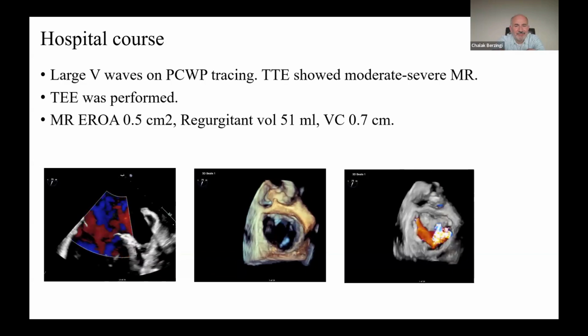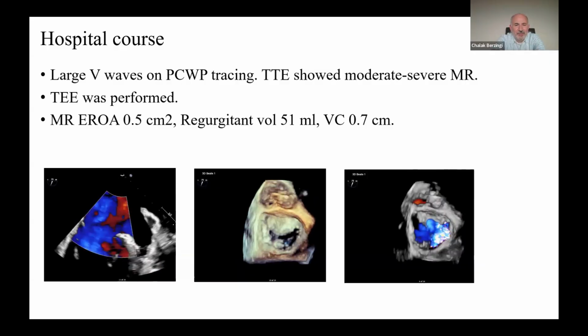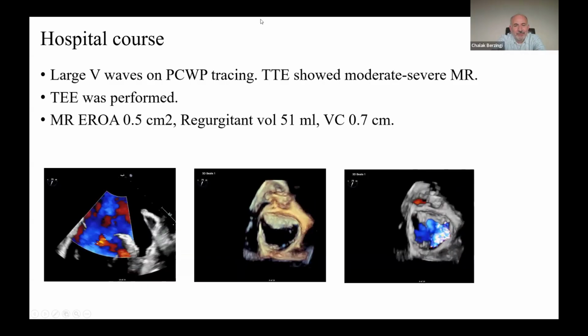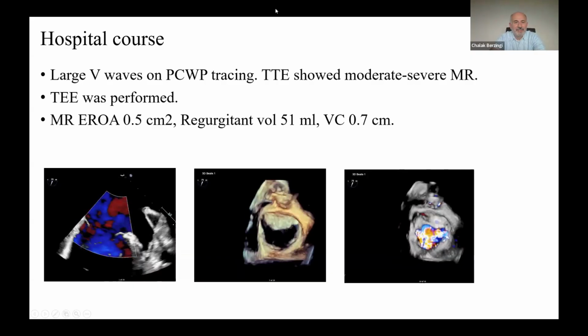Excellent cases. Well, thank you, Dr. Patel and Dr. Talbani for sharing this wonderful case with us. And anybody else in the group has any questions, any comments?